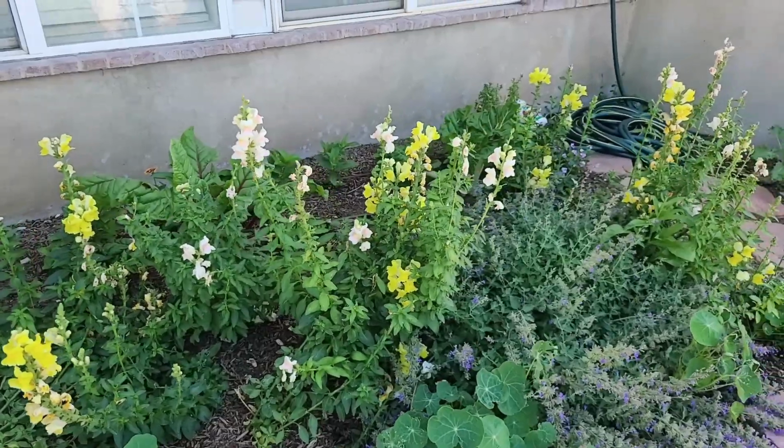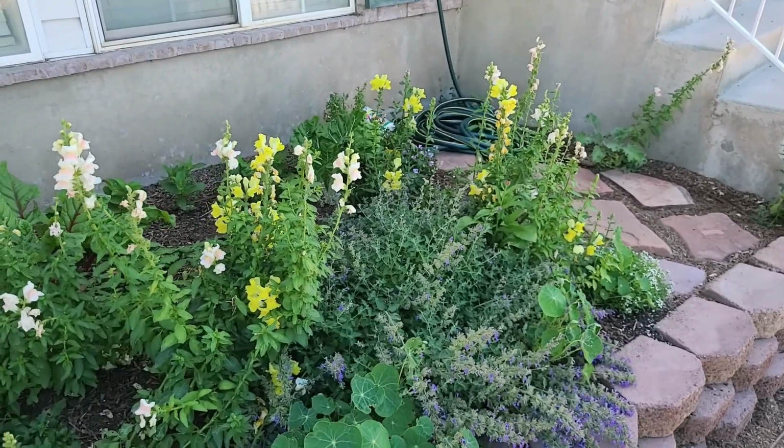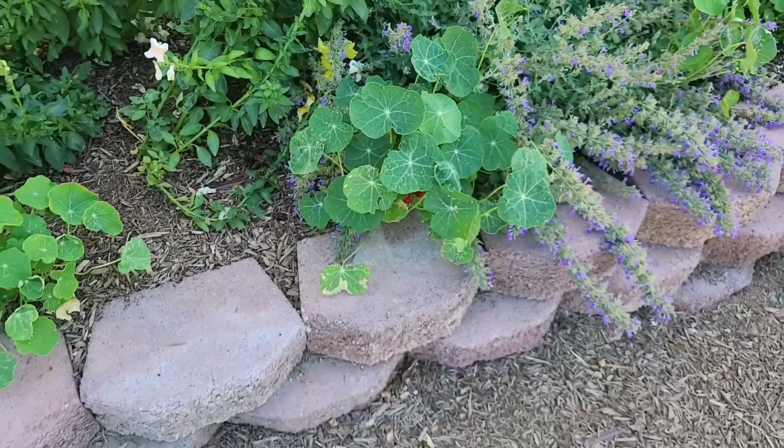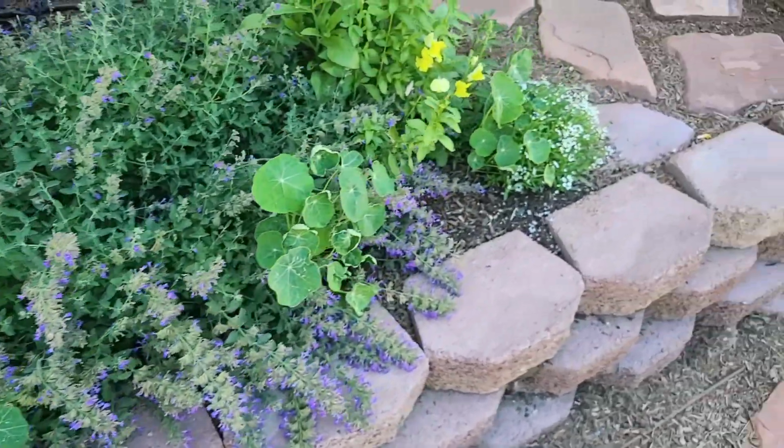And then we have my snapdragons. These are the Potomac series. We have apple blossom and yellow, and I just mixed them all in together. We also have my little nasturtiums that are just barely starting to try to bloom. And a little bit of alyssum.